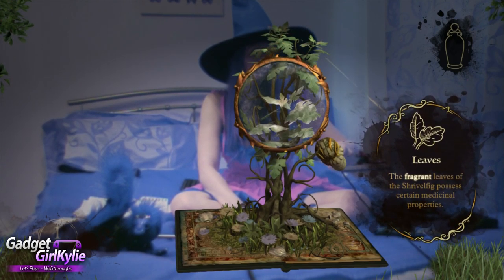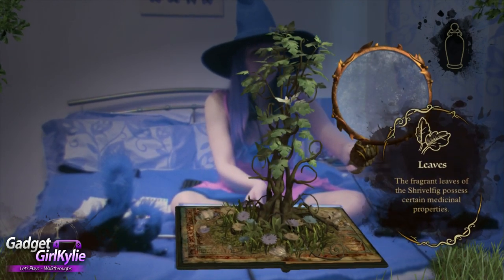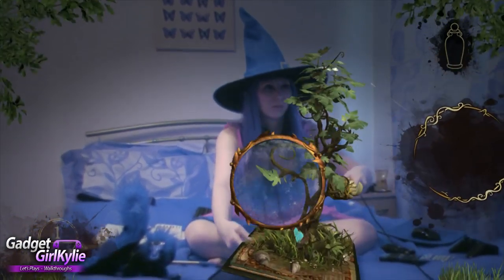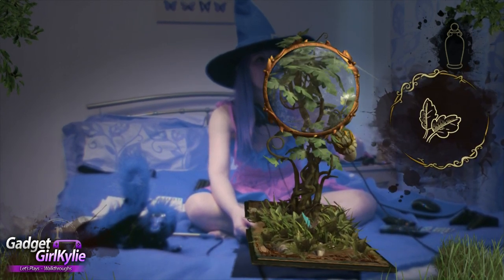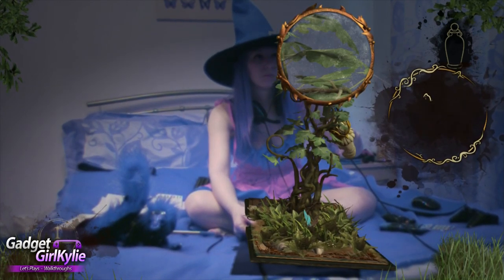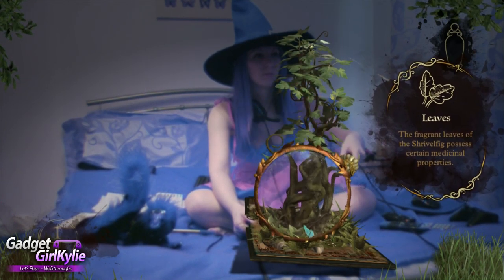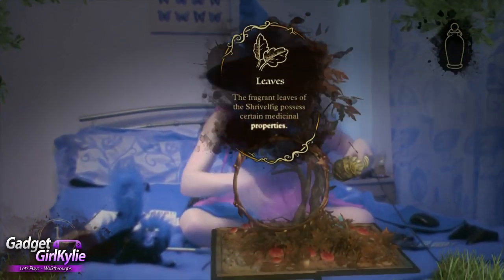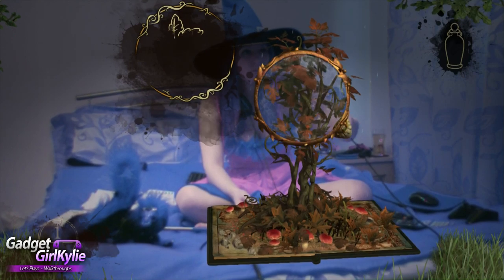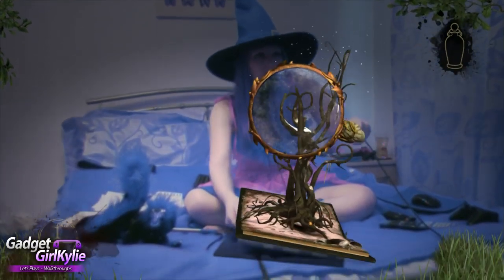Leaves. The fragrant leaves of the shrivel fig possess certain medicinal properties. Keep examining it. There's more to learn yet. Guess we've got to keep rotating it. That looks interesting. Stop turning and have a look.